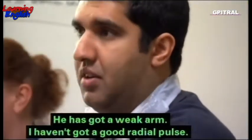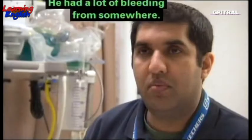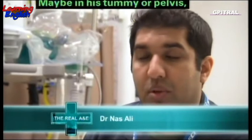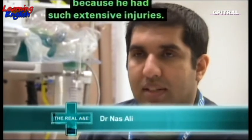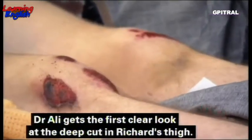He has got a weak, I haven't got a good radial pulse at all. That's okay. He had a lot of bleeding from somewhere, maybe within his tummy or his pelvis, because he has such extensive injuries there. As they uncover him, Dr. Naz Ali gets the first clear look at the deep cut in Richard's thigh.